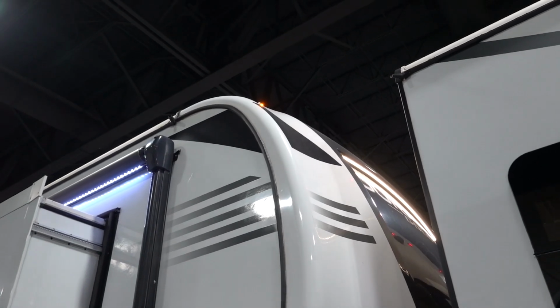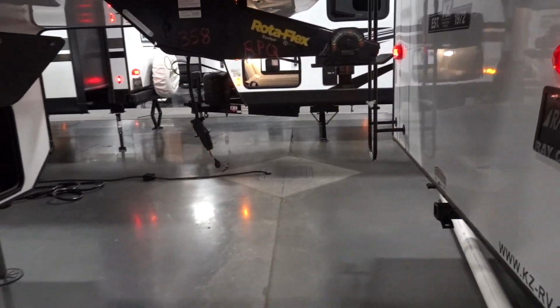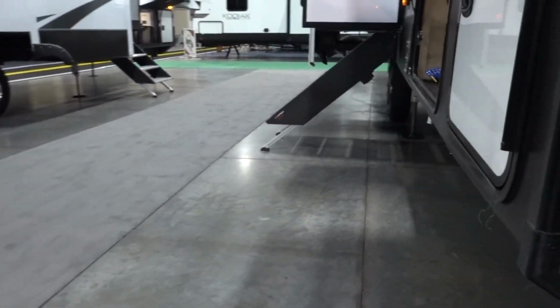So there's the front cap there. You can't really see it, but RhinoFLEX is what they're using for the pin box. And they do provide some storage at the top here. Hopefully you guys can see that. And this would be for the generator if you chose to opt to have that. And these are going to be hydraulic. It's going to be probably, yep, 6 point. Great storage up top here. If you want to do a battery bank up here, if you want to do solar, you have that option.